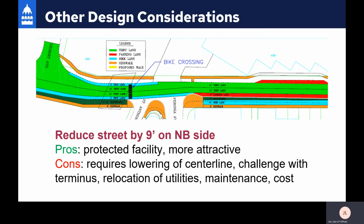Then there were also difficulties in designing how the trail facility would begin and end within the project limit to create a seamless connection to the on-street bike facilities north and south of the project. It just didn't make sense for us to make this change in a quarter-mile long project when the entire system of Prior is something else.